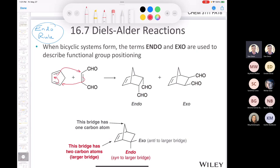Well, you can see that there are two products that you could get here. You could get a product where the carbonyl, or the aldehyde, is pointing down. Another way to describe this compound is to say that the aldehyde group is cis to the larger bridge. If you just think about this bridge and this bridge, the bridge with the double bond in it is bigger than the other bridge, which just has a methylene in it. So it's cis to that larger bridge, or they could be pointing up.